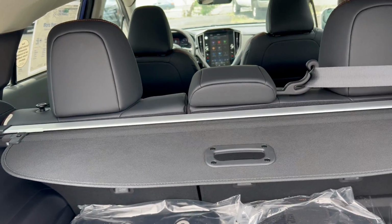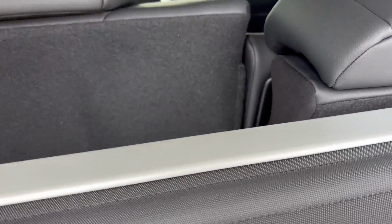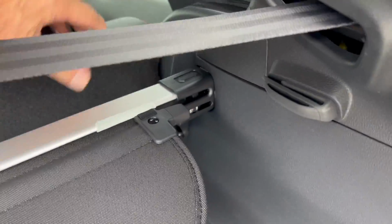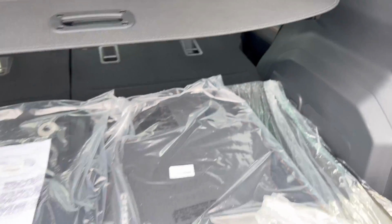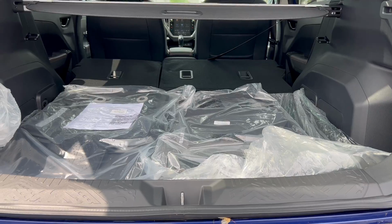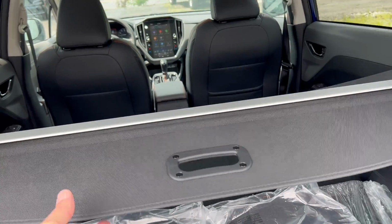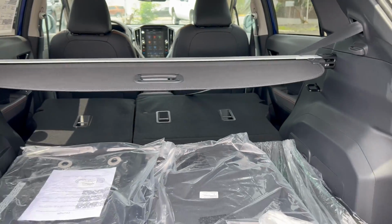And then to get the rear seats down, not a problem. We do have this removable tonneau cover. You just pull the button and down they go. Pull the button, down they go. And now with the rear seats down, you have 54.9 cubic feet of space here in the back of this Crosstrek. And if you have taller items, just take this out and store it, and then you'll have plenty of height as well.